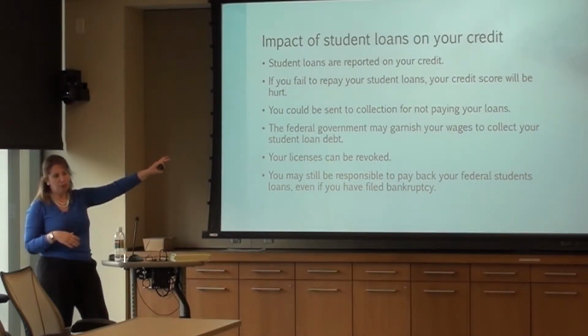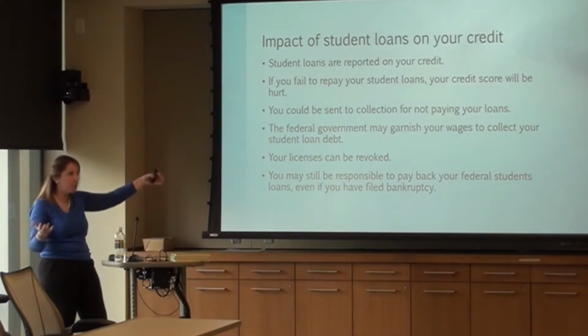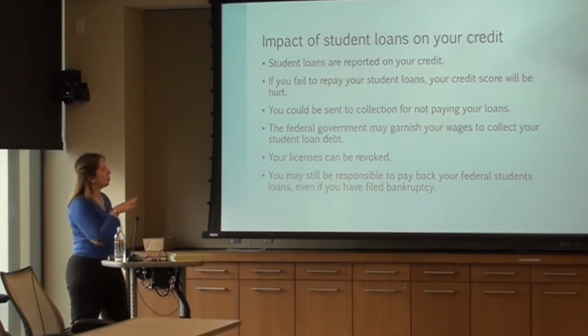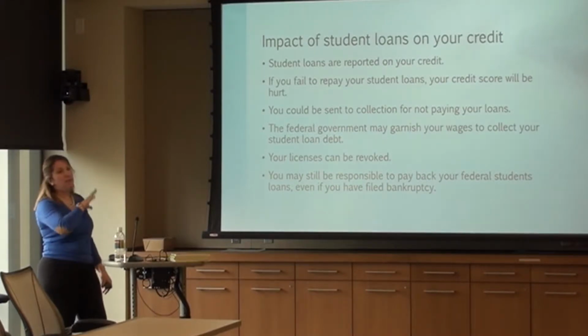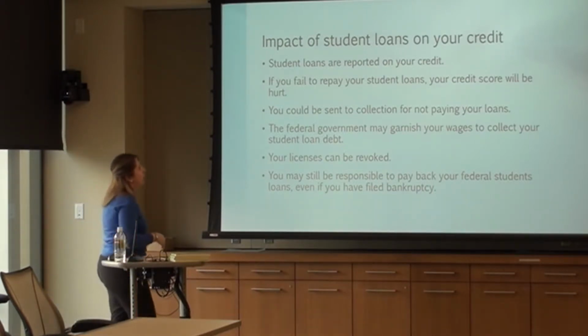If you're in repayment, right now you all have in-school deferred status, so you're not required to make any payments. Your enrollment is giving you that in-school deferred status. If you're in repayment and you fail to make your payments, as soon as you hit the 30 days which you're late, it will be reported on your credit history.